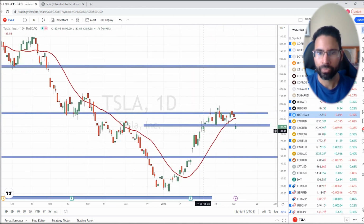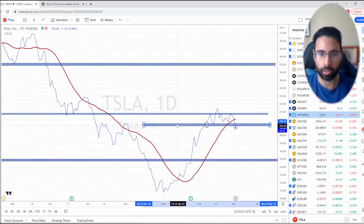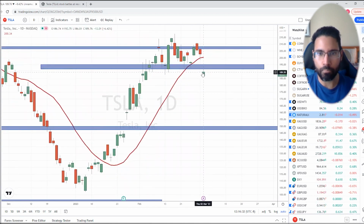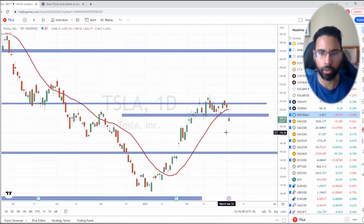I've drawn this level here at around the 190 zone, just because I think that's the bottom portion of this range. You can go to a line chart if you want, and if you do that, in fact, you would adjust your support a bit higher just to connect the lows there. But as you can see, with today's daily close, you would technically have a breakdown of the range, which would be, obviously, a very, very bearish sign for the stock.